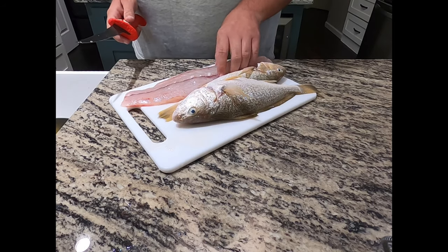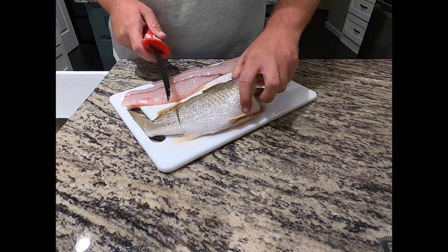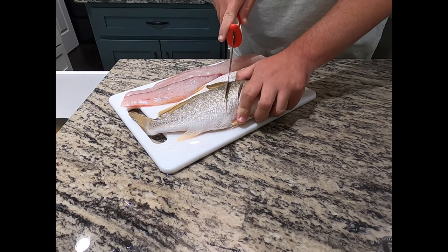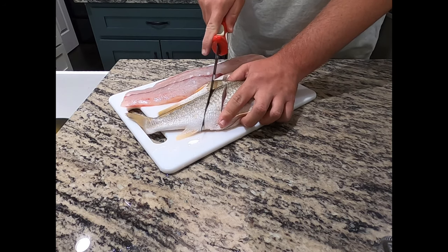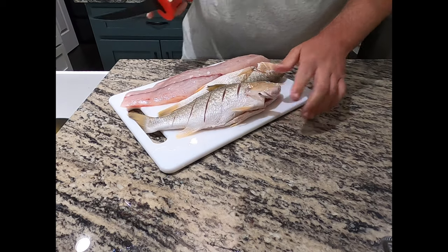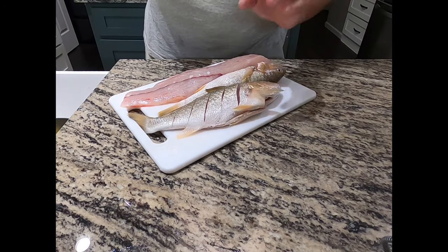But right now, we're going to take these croaker and we're going to score them up to go on the grill. So, all we're going to do, make some lines going down it. I'm gonna score it pretty deep. This is gonna help this fish cook quicker and let our seasoning get in there. And I've never done a whole fish like this with the head. I did a whole flounder, and if y'all seen that video, it turned out pretty well, but it had no head and we fried it. But these are gonna go in the grill.